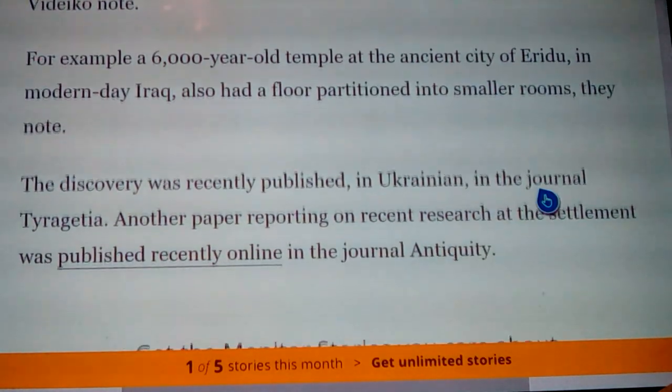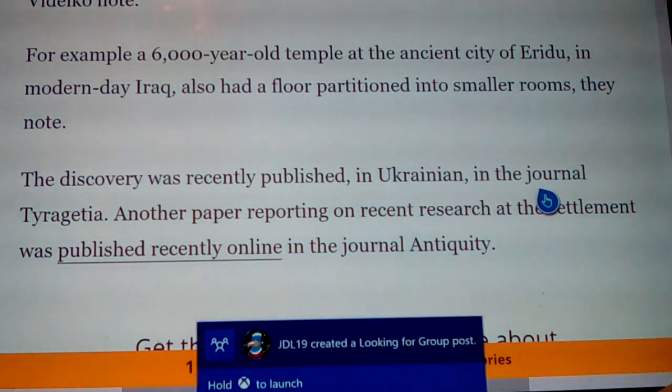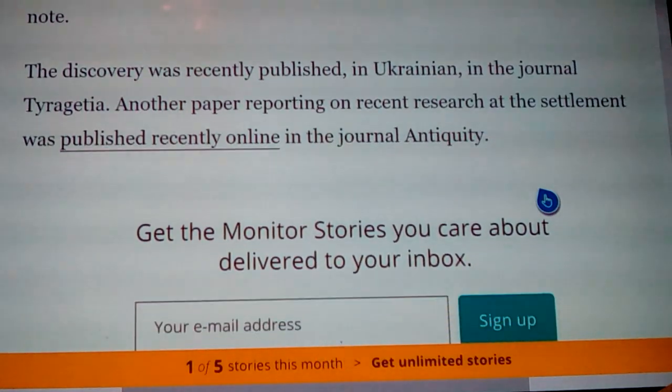For example, a 6,000-year-old temple at the ancient city of Eridu in modern-day Iraq also had a floor partitioned into smaller rooms that are very similar to this exact same thing, they note. The discovery was also recently published in Ukrainian in the Journal of Tyragedia.